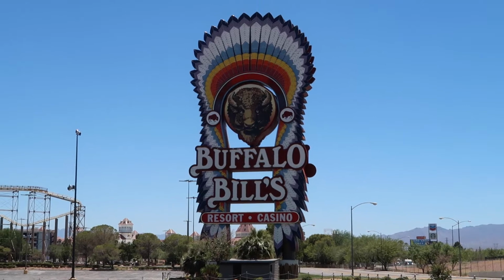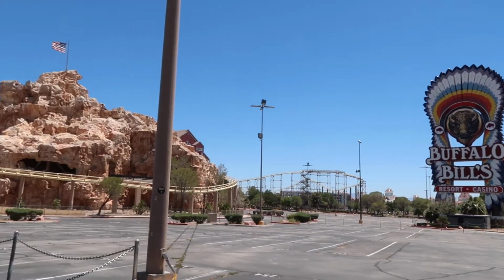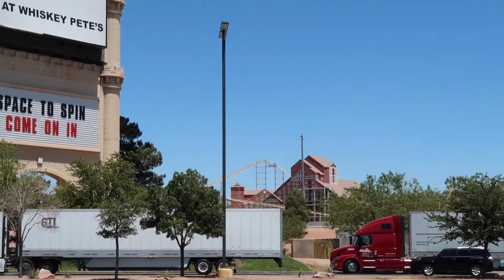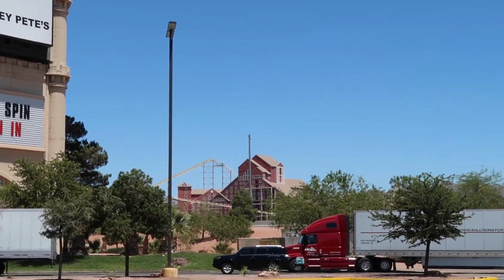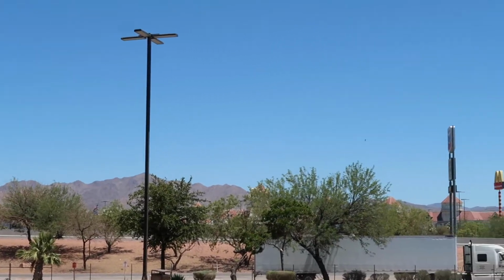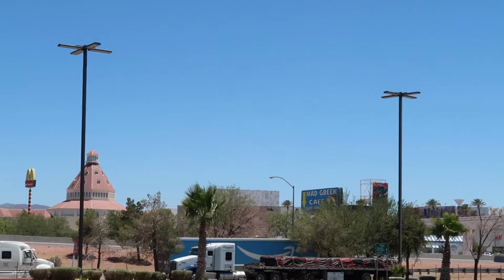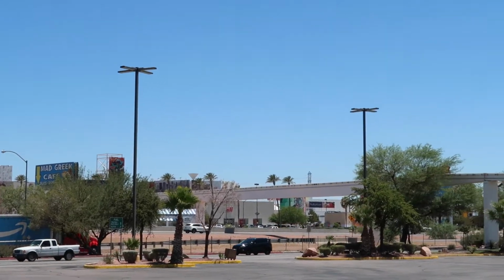Whiskey Pete is located directly across the street from Buffalo Bill's, which is home to the Desperado roller coaster, which has a 225-foot drop and a top speed of 80 miles per hour. There's also an outlet mall over there for shopping. It's located right on the state line that divides Nevada and California. Now that we've had an exciting stop in Primm, Nevada, we are going to get back in the car and head down to Anaheim.